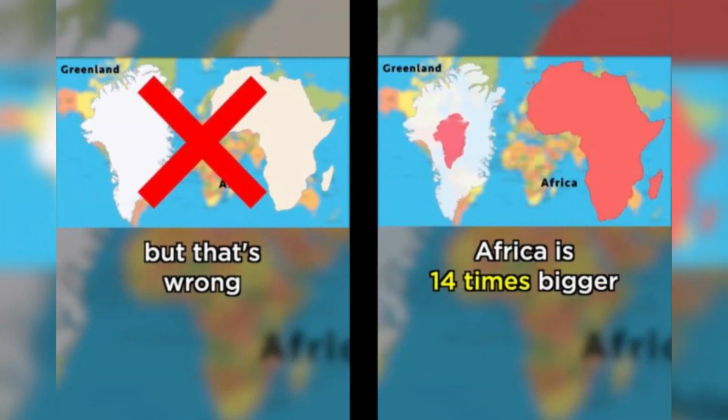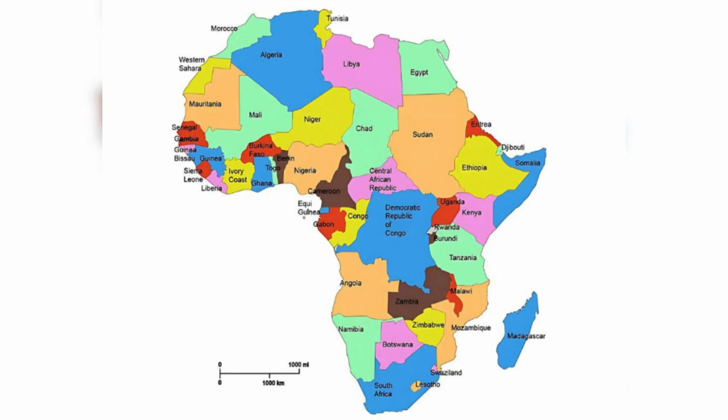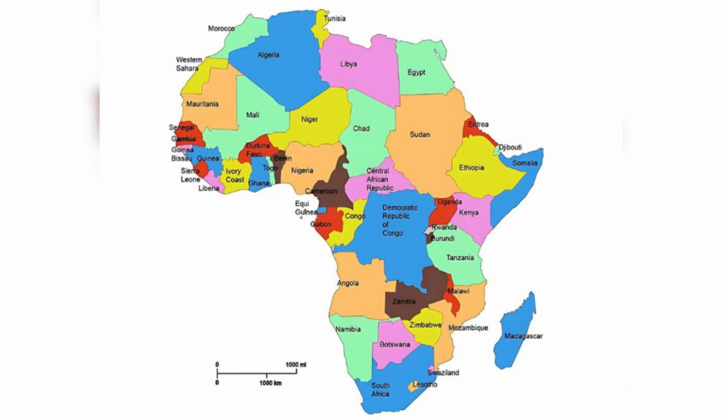Gen Z is waking up to the issue. TikTok and YouTube are buzzing with videos dissecting map distortions, revealing why nations like Africa appear smaller than they are. This sparks a broader dialogue about decolonizing education. Africa spans an impressive 30.4 million square kilometers, securing its place as the world's second largest continent. With 54 diverse countries and a population exceeding 1.4 billion, this map highlights the continent's immense size and remarkable variety.